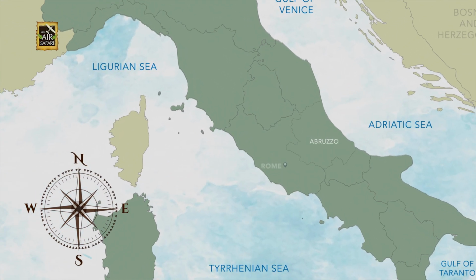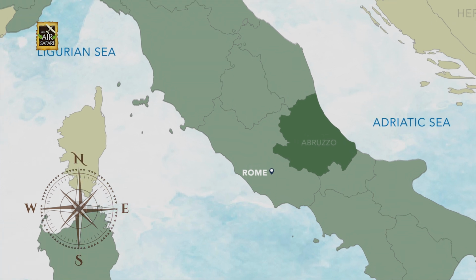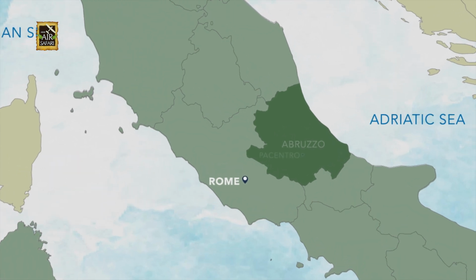Only 2 hours away from Rome, it's hard to imagine how the rustic region of Abruzzo has been kept a secret for so long. I made my way to one of Abruzzo's hill towns, which is on the list of Italy's most beautiful villages.